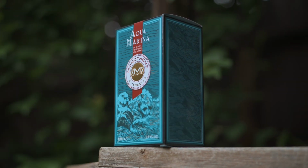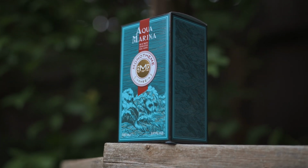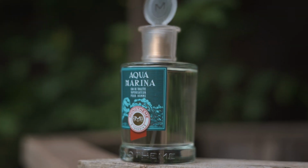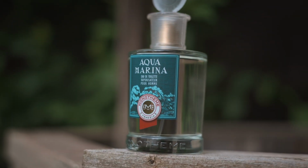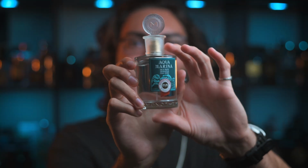As you can see, we have this really cool kind of aquatic, oceanic looking box, and on the side, it also has that same kind of wave design. Here is the bottle itself. I actually really love the look of this design on the front. I think it just looks absolutely fantastic and high quality. I love the kind of aqua and teal look that they use.